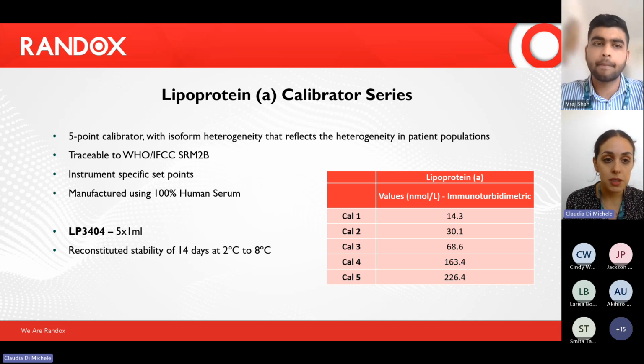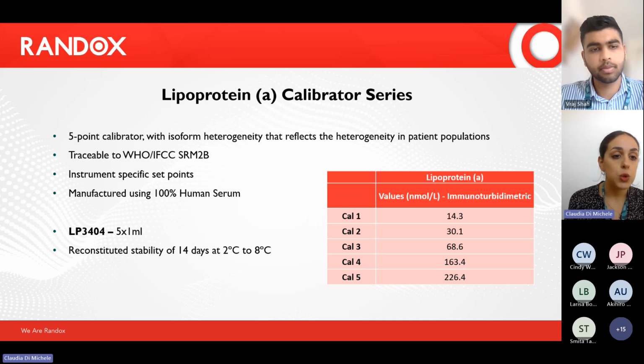We offer instrument-specific set points for a range of common third-party clinical chemistry analyzers. It's all manufactured using 100% human serum for best commutability. And just here is the approximate values in nanomoles per litre of each of the 5 points of the calibrator to show that we have a quite linear spread of calibrated values.